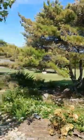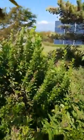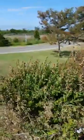Let's continue down. Again, you can see the line on this shrub back here. Green there, right to the other side is brown. So that's the wind and the rain.